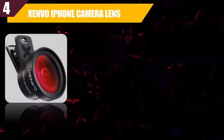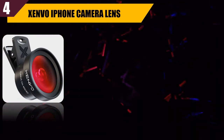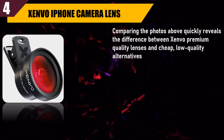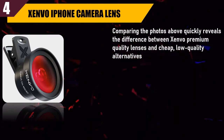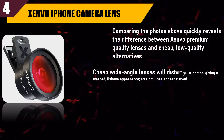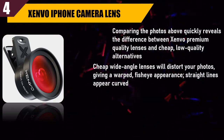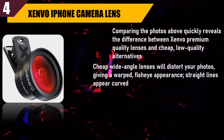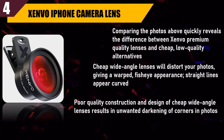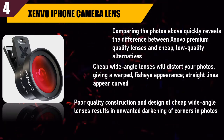Best of 4. Zenvo iPhone Camera Lens. Comparing the photos above quickly reveals the difference between Zenvo premium quality lenses and cheap, low-quality alternatives. Cheap wide-angle lenses will distort your photos, giving a warped, fisheye appearance, straight lines appear curved. Poor quality construction and design of cheap wide-angle lenses results in unwanted darkening of corners in photos.